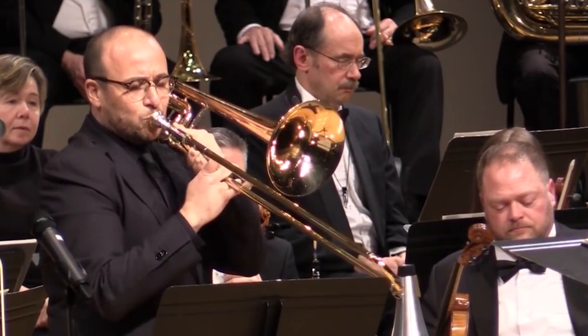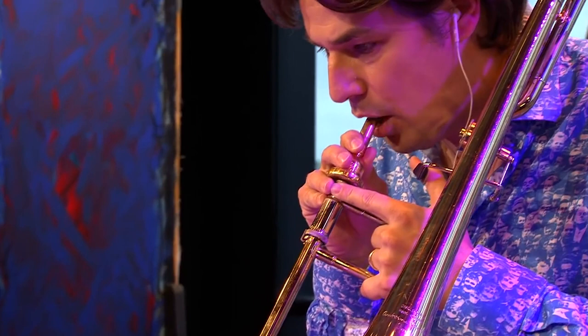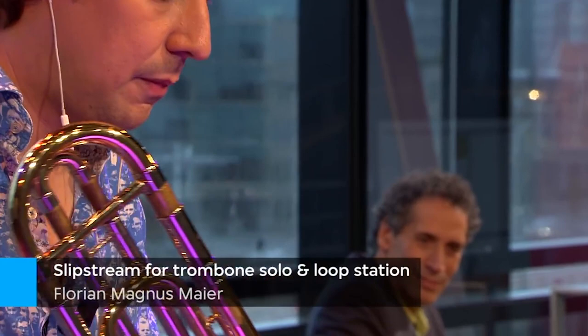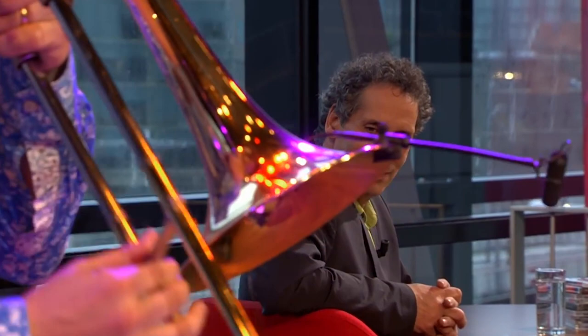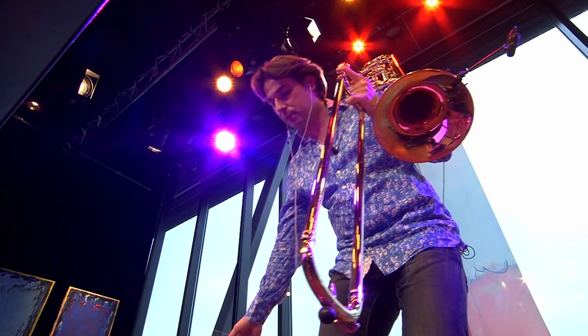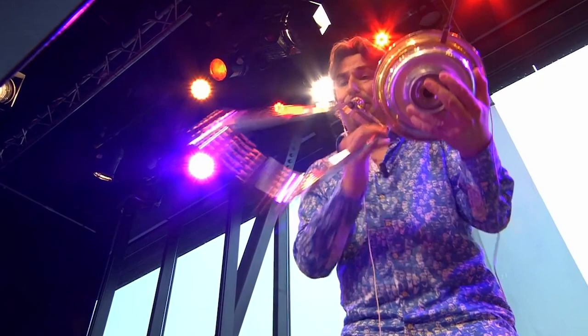And the Royal Concertgebouw Orchestra principal trombonist Jürgen van Rien. Thursday night, we're calling it the Concert of Concertos, where again we'll hear from Jürgen, as well as Toronto Symphony principal trombonist Gordon Wolfe.